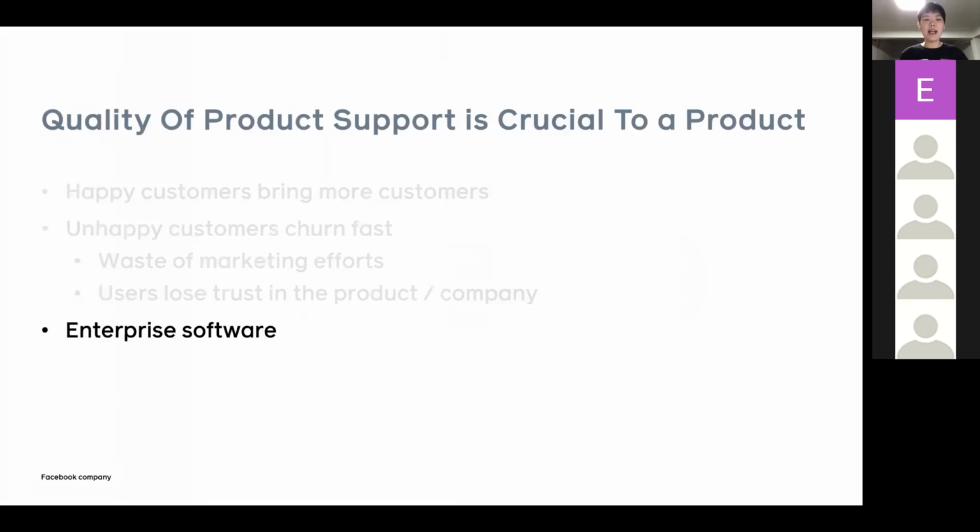So let's head back into more practical implications of how quality of product support is crucial to a product. If you are building an enterprise software, you normally will provide a service level agreement, what we normally call SLAs, to specify what type of support is to be expected from your product. And you may offer different levels of support based on the importance of the user. And breaking these SLAs will even have legal implications.